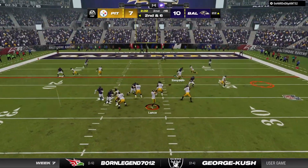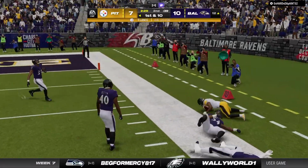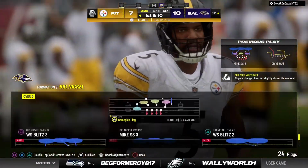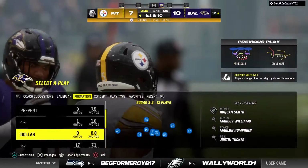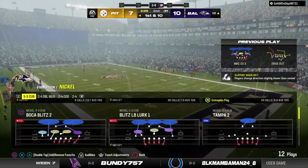Lance going to throw. He finds his man, complete. It's long. And he'll be out of bounds, taking it just shy of the 10 at the 11 or the 12. 9 yards to pick up there, and it's a first down.